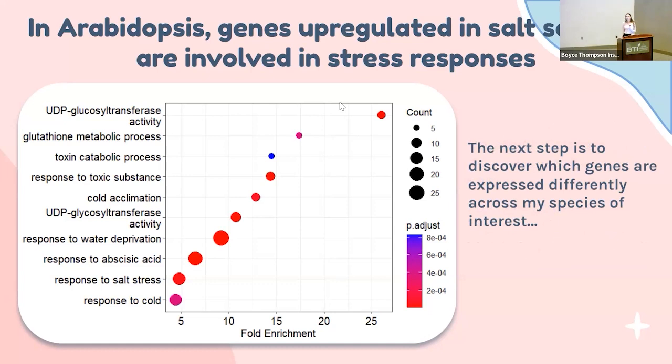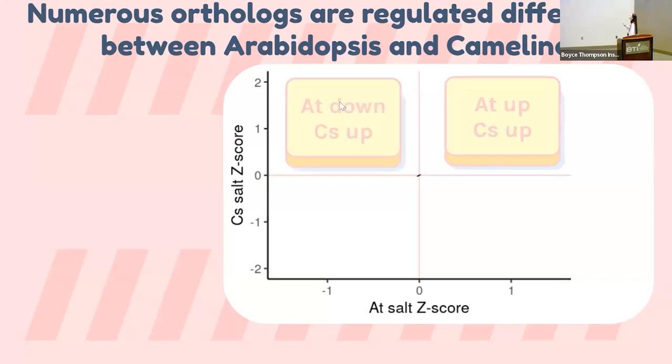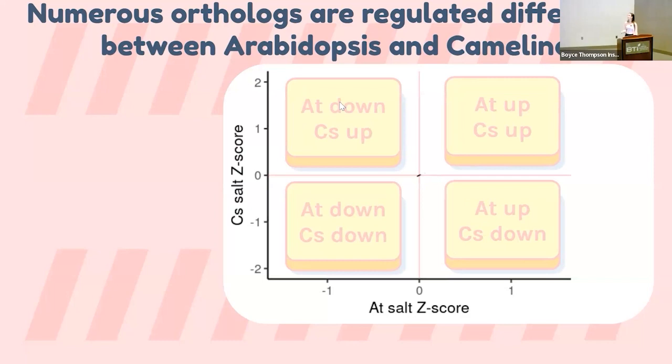A major goal of my project was to see how species respond differently to salt stress. So this is what we're going to do. Before I show you these data, I just want to walk through how we should go about reading this plot because it's kind of a lot of information. On the x-axis is the Arabidopsis C-score. Anything above 0 can be deemed as positively regulated, and anything below 0 is negatively regulated. Same for the Camelina y-axis here. So as you would expect, this quadrant is Arabidopsis upregulated as well as Camelina. This would be Arabidopsis downregulated, but Camelina upregulated, and so on and so forth for the remaining quadrants.